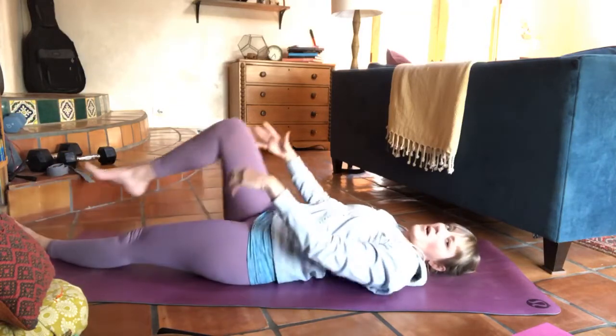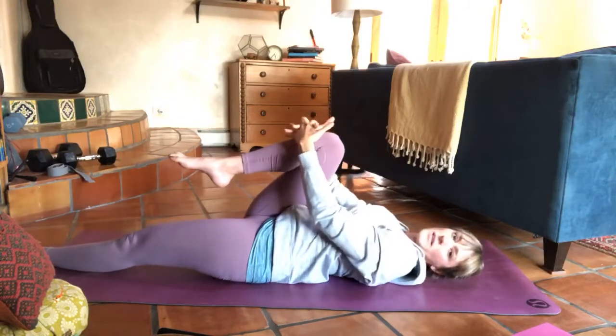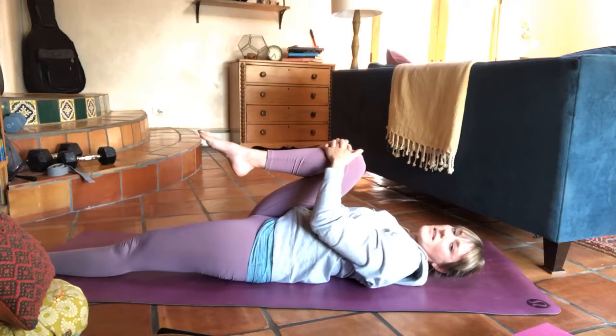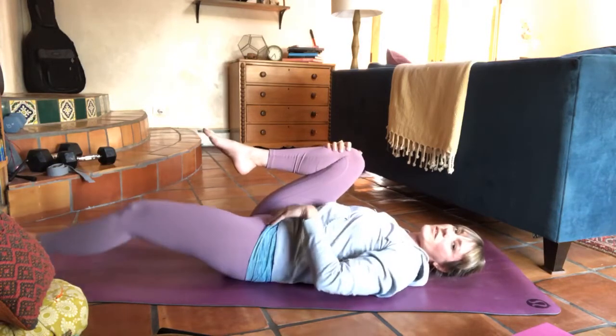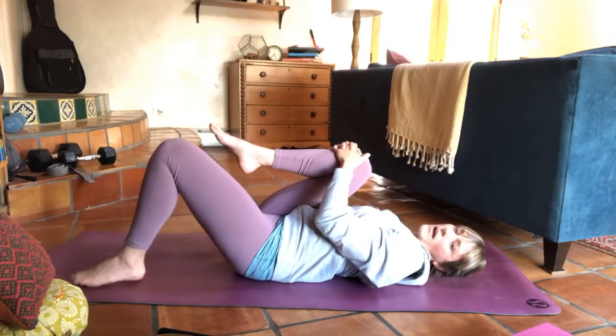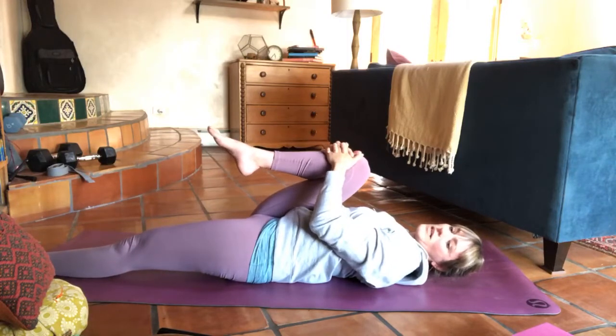And first we're going to draw that left knee into the chest. So clasping the hands in front of the knee, keeping that right leg extended long. If that is too intense on your hip flexor or on your low back, you can bring the right sole of the foot to the mat, making the necessary adjustments for your body today.